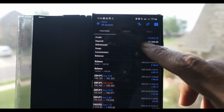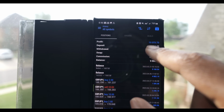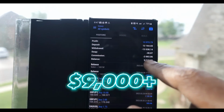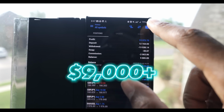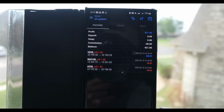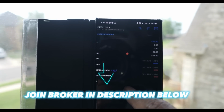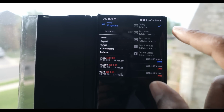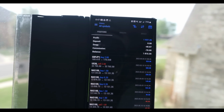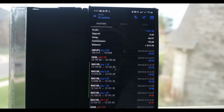Yo, so as you can see, profit overall, 13,000. I deposited 12. I've already withdrawn 13,000. My balance right now is at 8, and you can even see today, I've made a total of $451. All right, real account, Swag Markets, regulated broker. Let's go. I had to show y'all that. Even last week, 1,900. So I had to show you this to show you what's possible. Now let's get into the video.